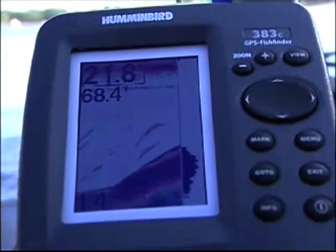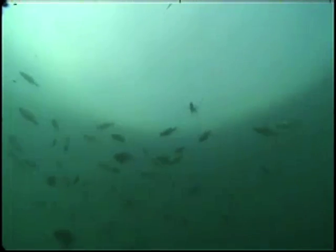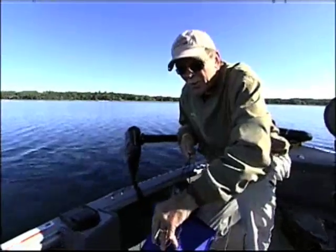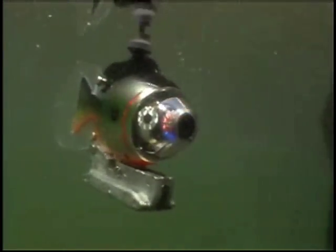And if you can find something that's suspended about halfway down, 10 to 20 feet down, chances are they're going to be crappies. Ooh, like those right there, Dan. What do you think? What depth are those fish at, Dave? Oh, somewhere around 16 to 18. All right, put her in neutral. I want to check them out.